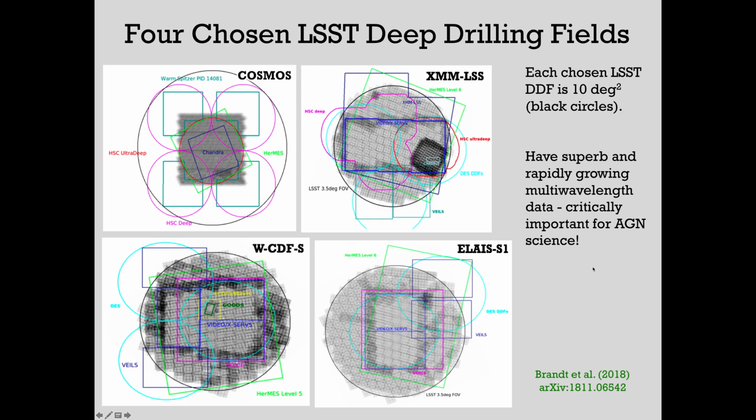Now, these fields were chosen to be the LSST deep drilling fields because they already had superb and rapidly growing multi-wavelength data. And that, for example, is critically important for AGN science, given the very broadband nature of the emission from active galactic nuclei. And these fields were chosen years ago and were announced to the community specifically to promote additional multi-wavelength data gathering, especially from facilities with limited lifetimes, infrared facilities, for example, or X-ray facilities, so that these data would be in place for LSST. And that plan has indeed worked. I'll say more about that in a minute.